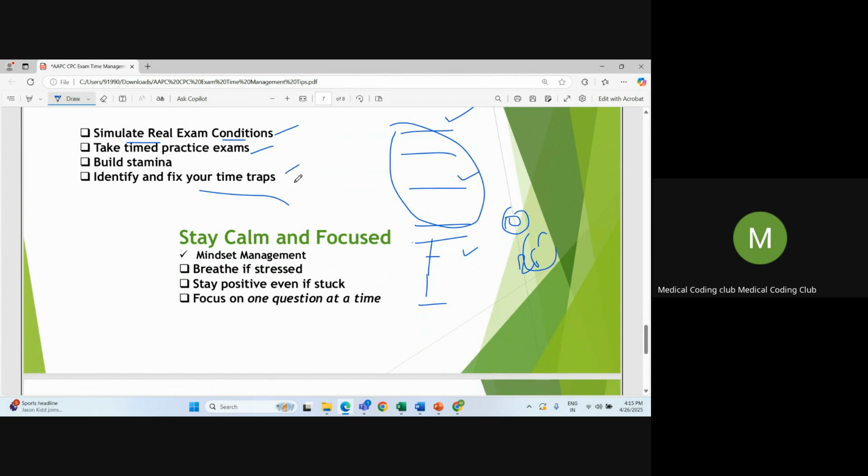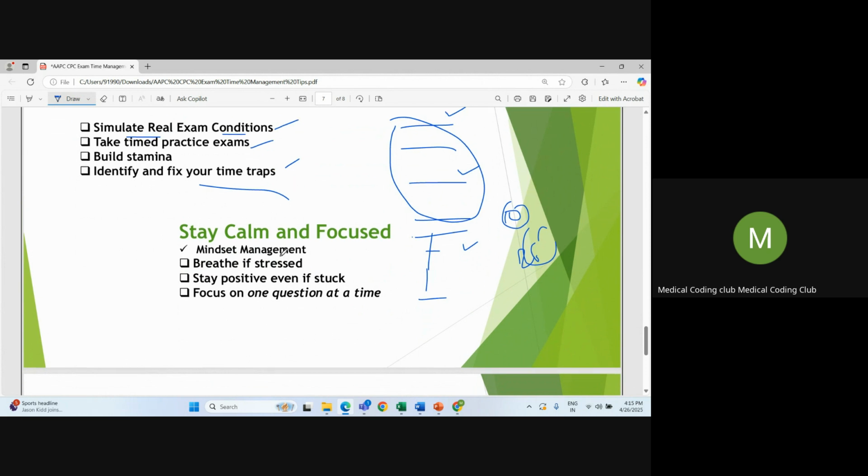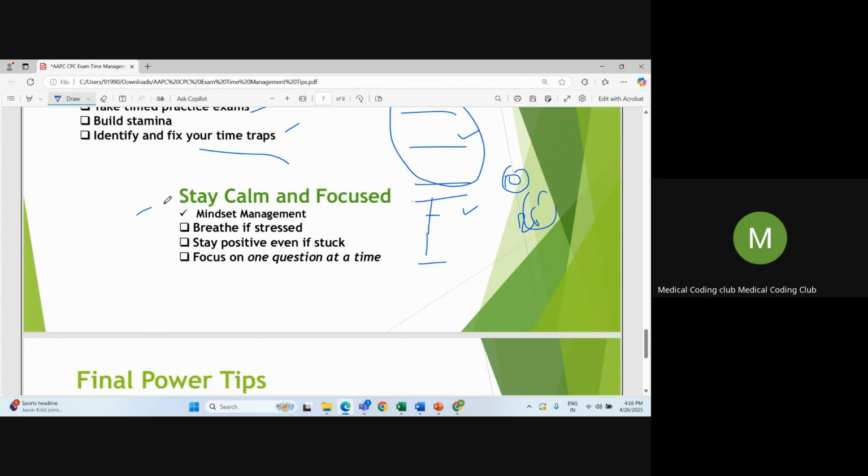See which area or which section is consuming more time. That area is a weak area for you. You have to give some time to that particular section and work on it, to build stamina and strength in the subject. And the last thing is very important: stay calm and focused. Mindset is management.